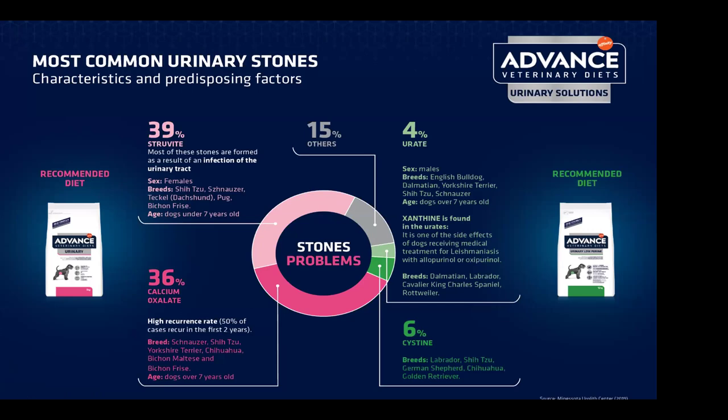On the other hand, with urinary low purine, we can treat urate stones with this diet. The percentage is quite low, around 4%, but you know that there are some breeds quite prone to these stones, like Dalmatians, and also cystine stones, where the prevalence is around 6%. In this case, they should also be treated with urinary low purine. And also, as I said, those dogs that are treated for leishmaniosis, the diet that has to be used is also urinary low purine.